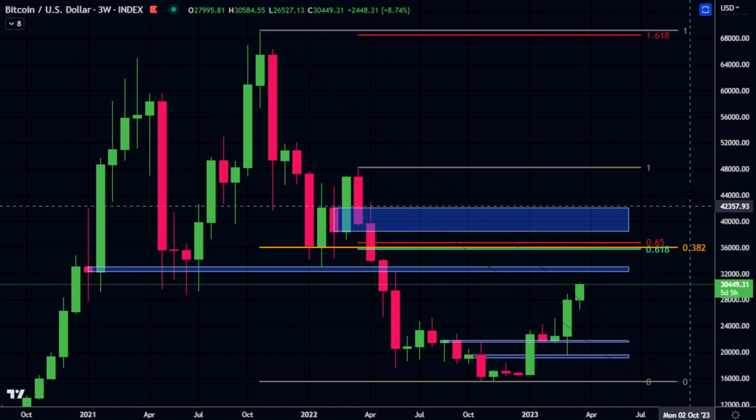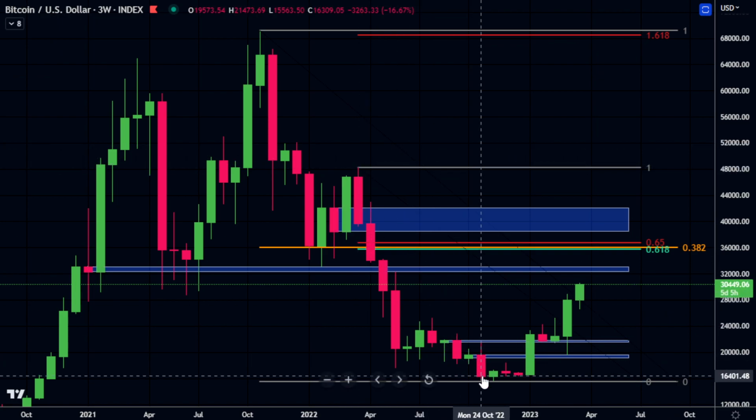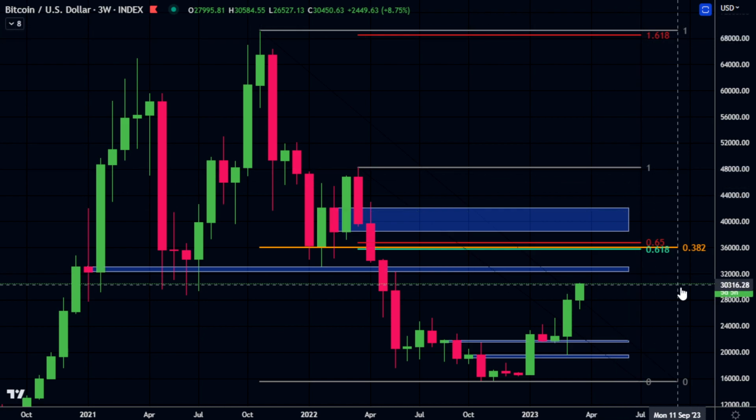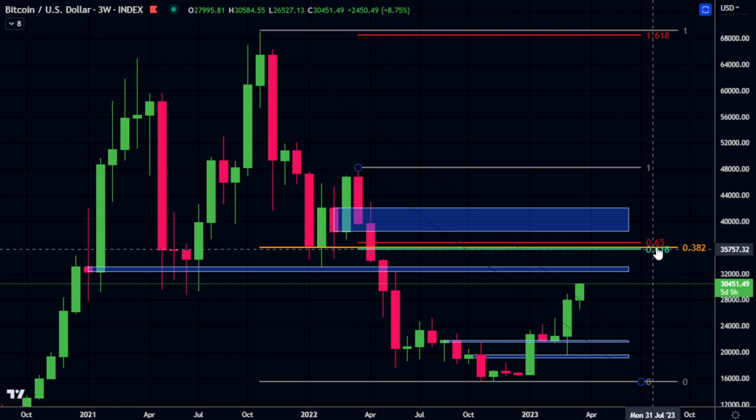And if we also add in the 1.618 extension on this retracement from this high to this low, we do see that it does pretty much get that all-time high. So there is a lot of confluence here with these fibs. The main fib levels to use here are the 0.382 and the 0.618.